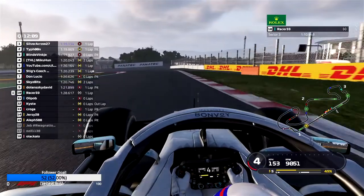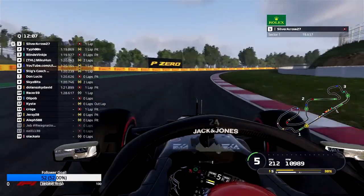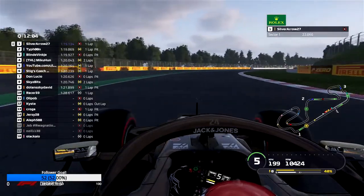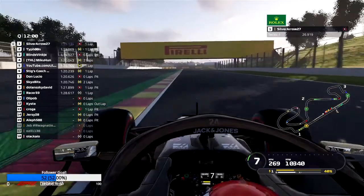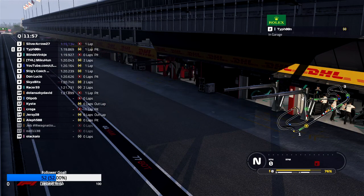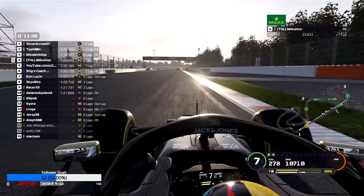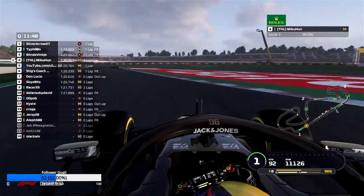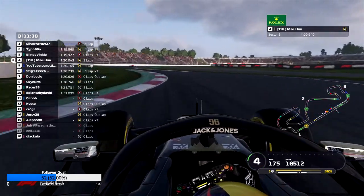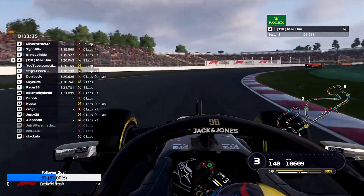With the top 10 drivers now setting laps on the grid, we will go down the grid from 1st to 10th. It is Silver Arrow on provisional pole right now with a 119.1 on the soft compound tire. The Williams of Typhoon currently sitting in the pits running a 119.8 on the medium compound tire. Blind, a 119.9 with what I think is the soft compound tire. Mika Hoon is 4th in that Haas with a 120.0. Those two Haas drivers looking to load up the front two rows of the grid today.